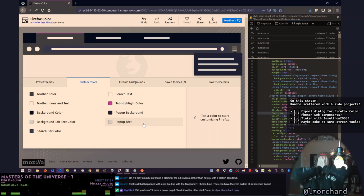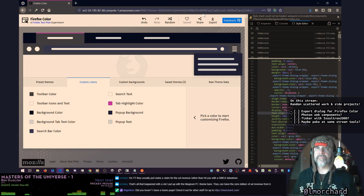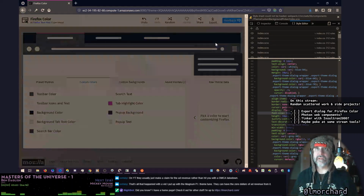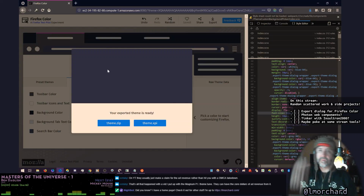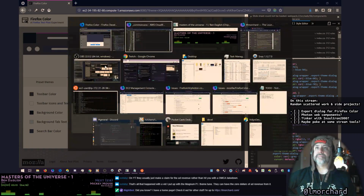Oh. Let's try exporting. Cool, that grays out. Oh, but I don't want this. This is another small difference. Okay. Let's try this.